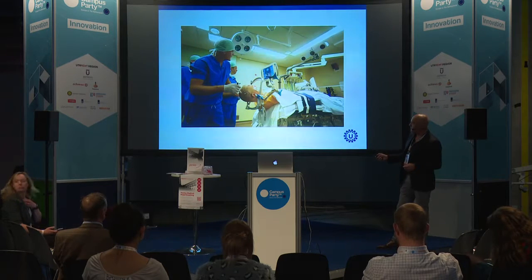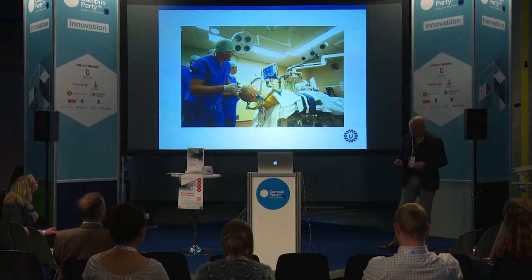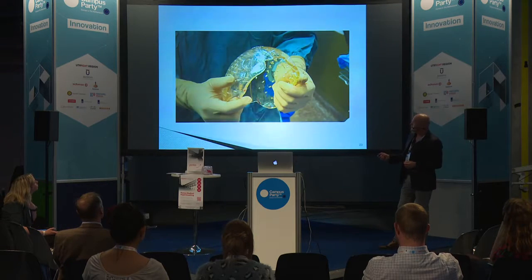I had to open it, of course. I had to take the skin out this way and the other way, so I had the whole skull exposed. And then this was the replacement of the skull, which was ready.